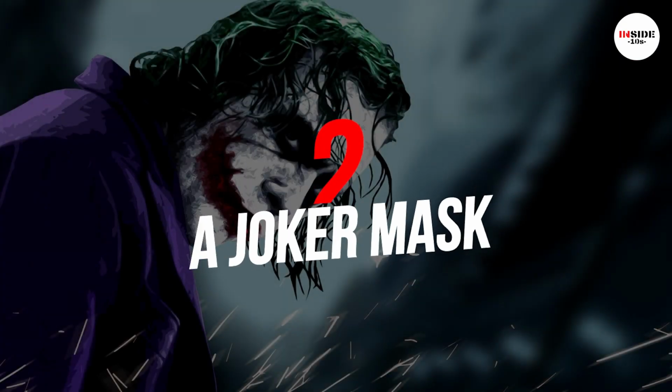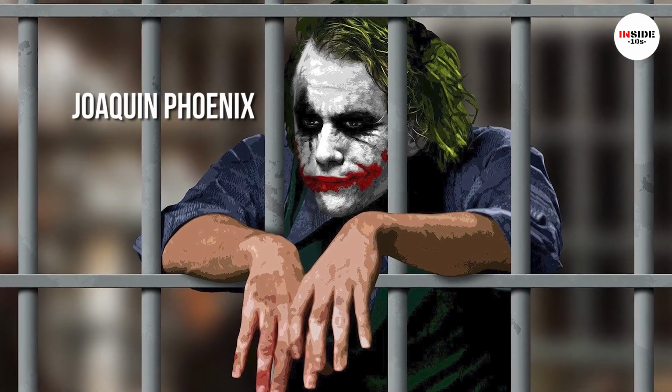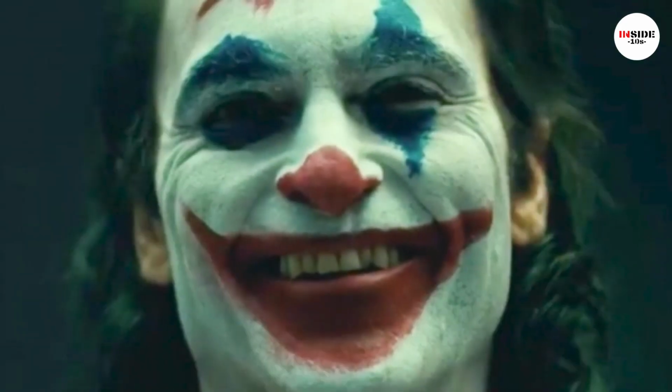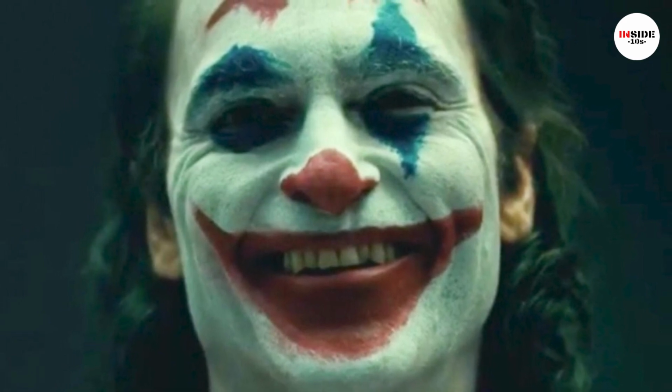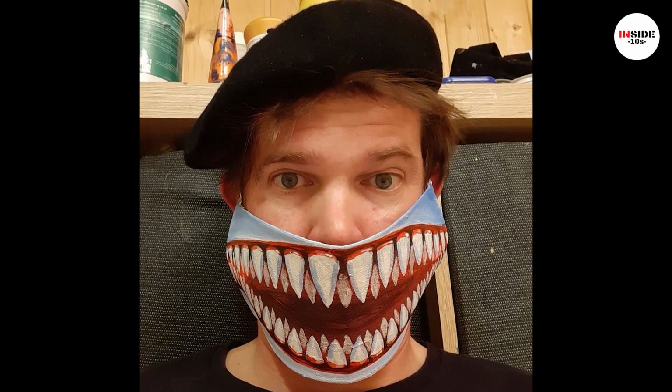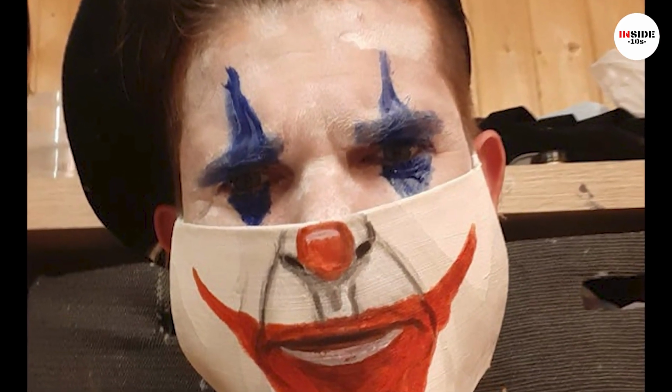Number 2. A Joker mask. Who else wasn't inspired by Joaquin Phoenix in the movie Joker? We know you all love his mask, so the artist, Matthias Kretschmer from Austria, has started creating a face mask based on movies. Recently, he made a Joker's mask, which is quite worth seeing.